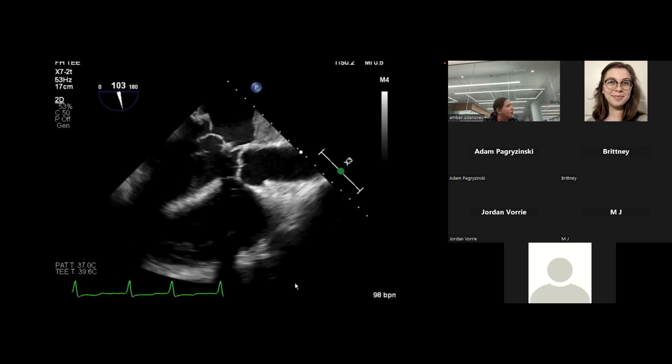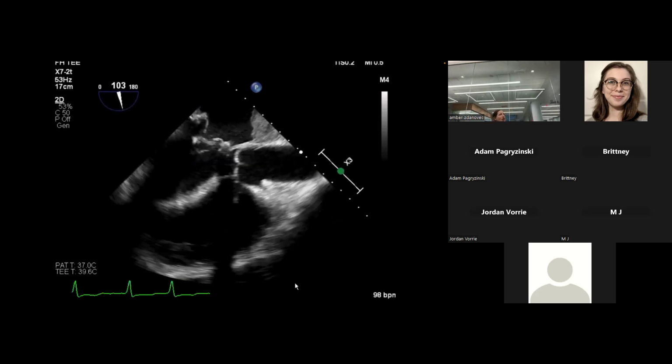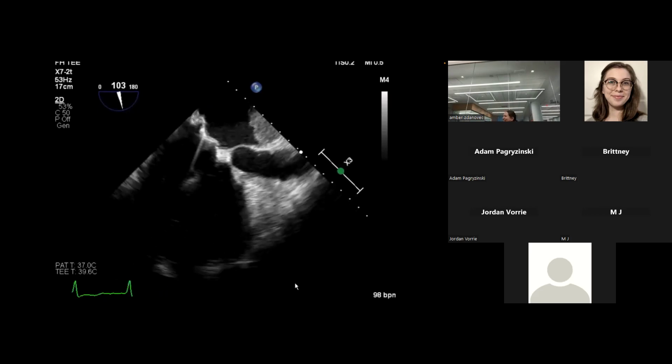Here's another view. This one's kind of jumping into the long axis view. Pretty sure I wrote a case report on this. You might have. I pulled it up.